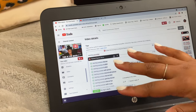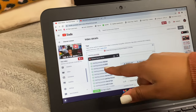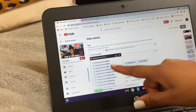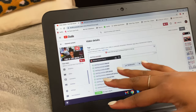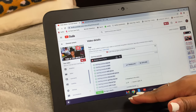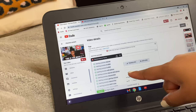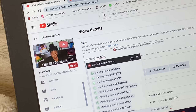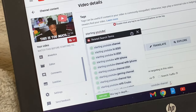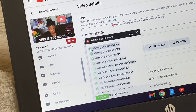If you don't have anything to help out, I don't know, they have other stuff. But with the app that I use, this is courtesy of the app. This isn't YouTube affiliated. YouTube doesn't give you this. If I didn't have the app connected to my dashboard to help me when I edit my videos, this wouldn't pop up. But since it's there, let me zoom in. You can see all the different topics that are related, that are getting searched right now. So I'll add starting a YouTube channel.